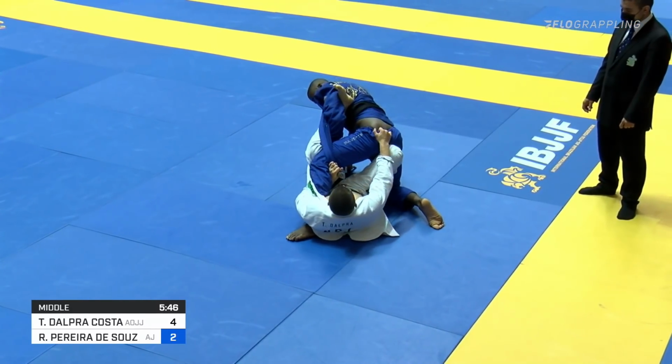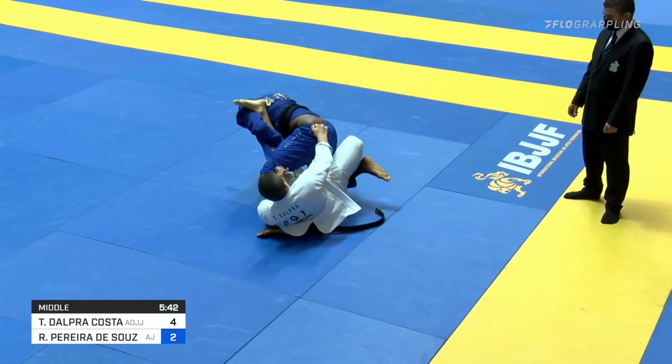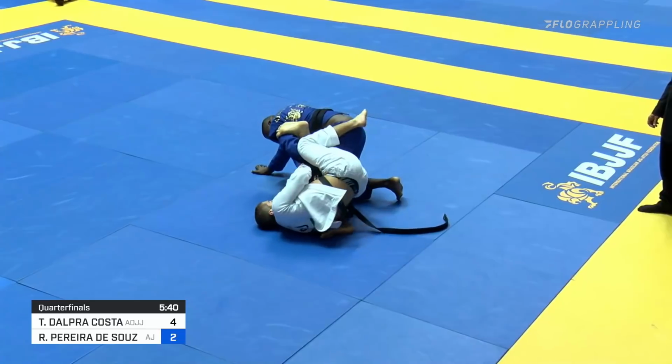And Tainan kind of making his way to the back, controlling the foot with his right hand, and now switching to the pant grip. We'll see if he'll be able to bring his left knee inside, which is what he's going to need to if he's looking for the back.